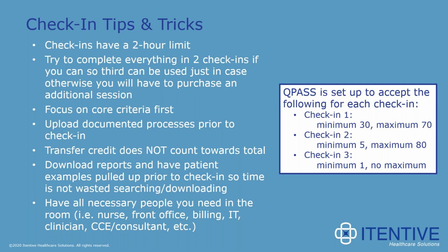Other general tips and tricks include, like I said, have the right staff available. Have all the necessary people you need in the room. Nurse, if it's front office, if it's a workflow that they're familiar with. Billing, a clinician if needed. I mentioned your external CCE or consultant. We also had IT in the room because for the next example here would be to check to make sure your Skype or your Zoom setup and mic connection is all set before the call. You don't want to be on the call and you can't see each other, or you don't have audio and you're wasting precious time figuring that out.